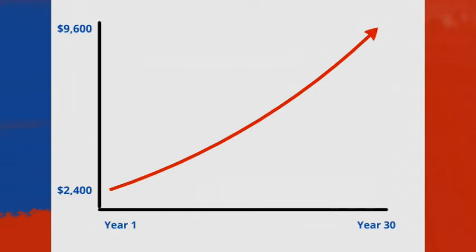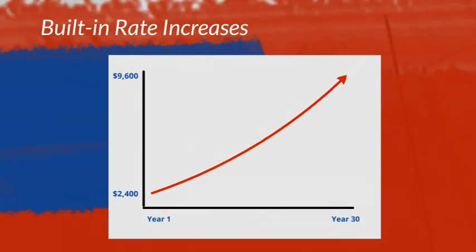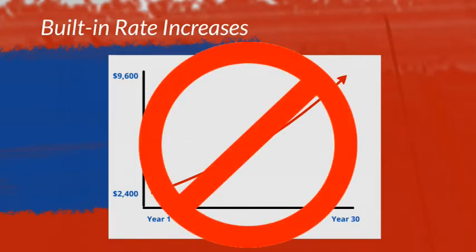And I hear from people who bought policies like this 20 or 25 years ago, and they're experiencing these annual premium increases. And I've got one word of advice for somebody considering buying long-term care insurance today, and that's this: don't buy a policy like this. You don't have to buy a policy like this. Don't buy it.